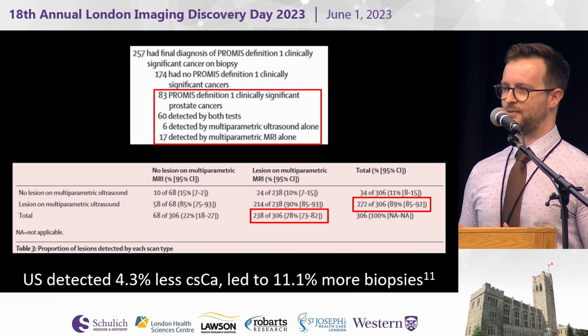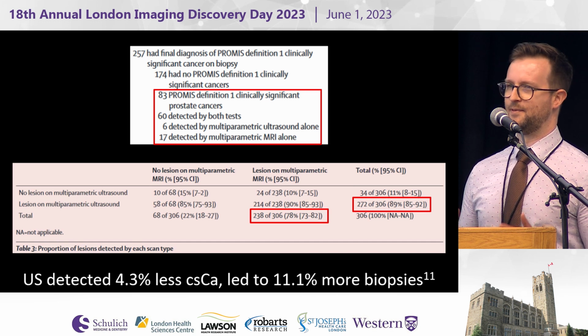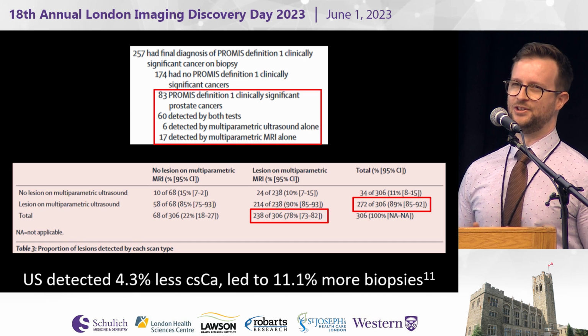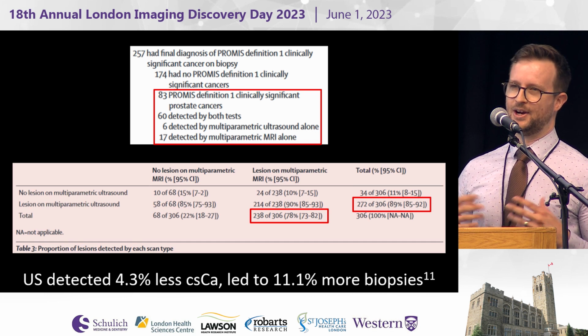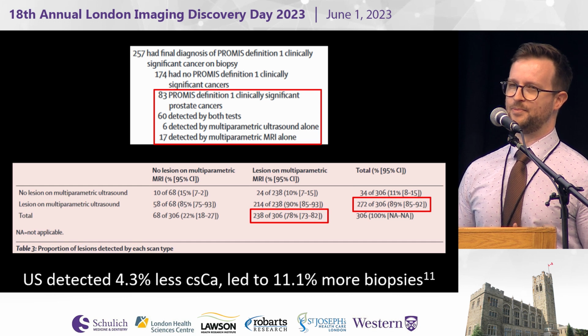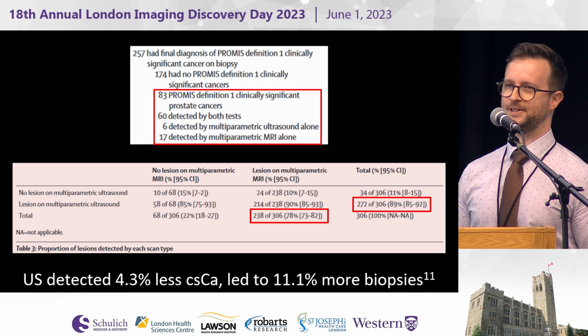Moreover, if you look at the bottom figure, of all the men, 78% had lesions on MR, but almost 90% had lesions on ultrasound. The upshot of all that data is that ultrasound ended up detecting 4.3% less clinically significant cancers than MR, but resulted in 11% more biopsies. So there is some potential there, particularly in resource-limited settings without an MR, but it's certainly not a replacement.